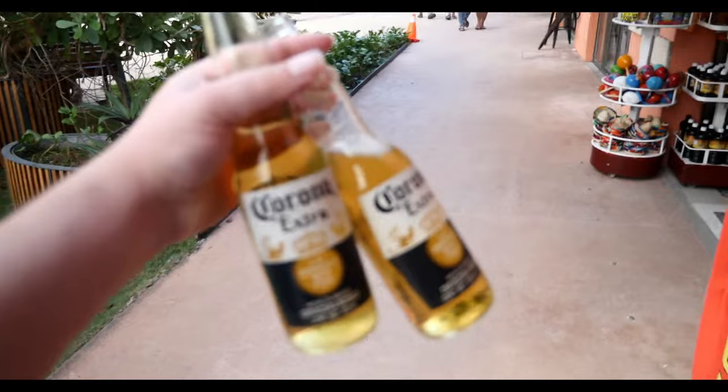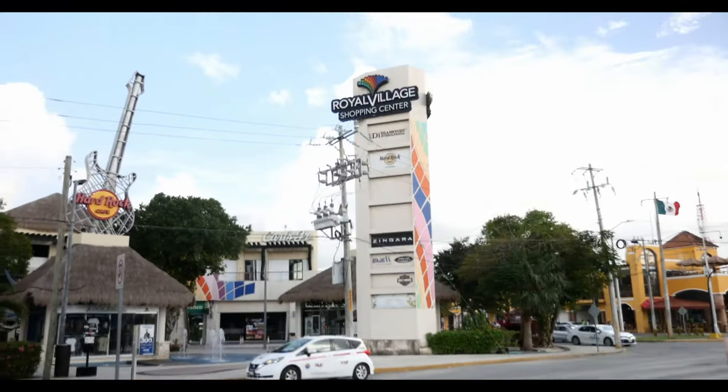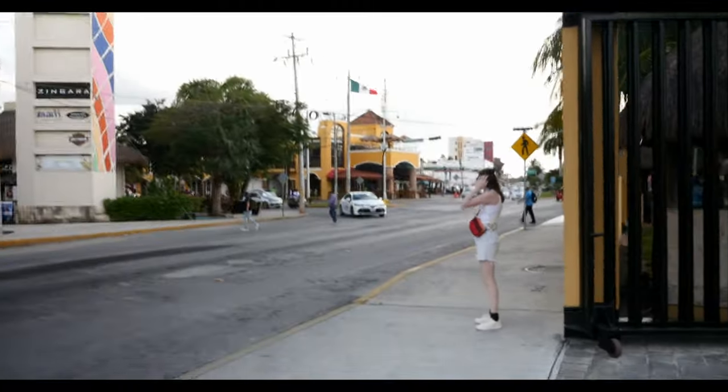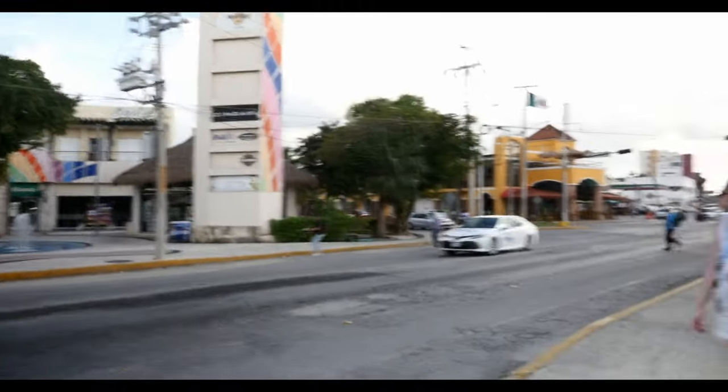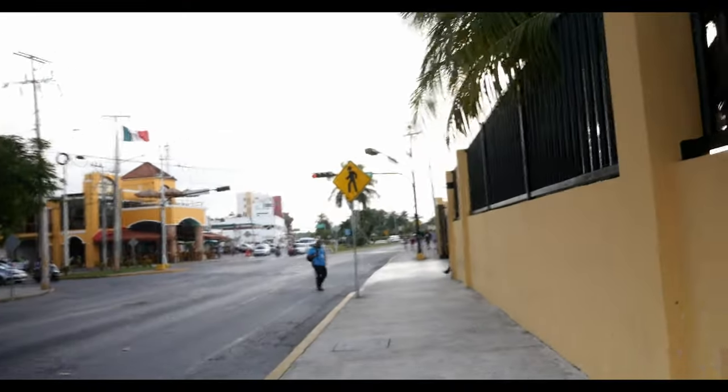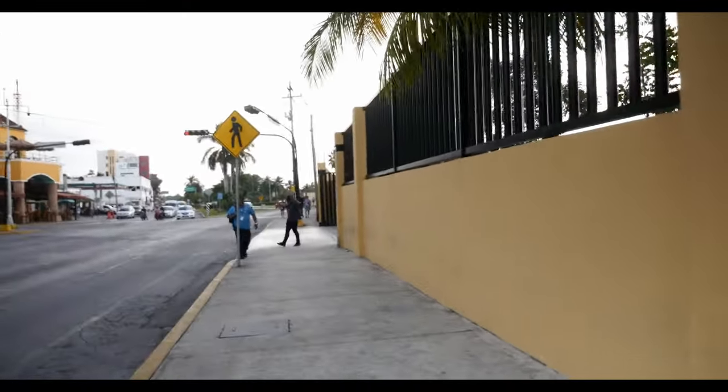Okay. Round two. We back out here. Gonna explore a little bit more of Cozumel. Go out the port area to the right this time. All right. We out here again. So this is where we were earlier. There's Hard Rock Cafe. The taco truck is down the left to that street there. And we're just gonna keep going this way straight, on whatever street this is. Here's Al Chile.